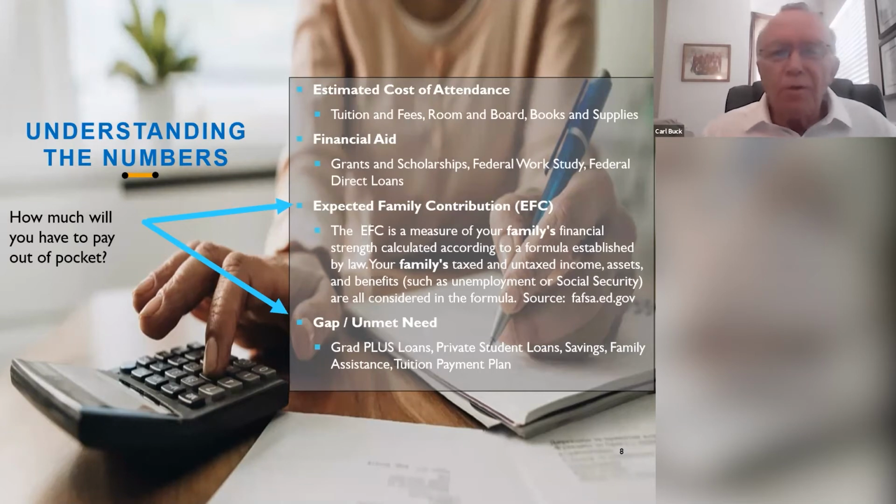So if you want to know the full cost of attendance, I would go to the school's website, not to the admissions page because that's the marketing page, but go to the student aid landing page and see what the full inclusive costs are: tuition, fees, room and board, books and supplies. And in the health professional world, I was amazed at how high fees can be, especially for nurses going on, doctors going forward. And then on the financial aid side, grants and scholarships hopefully will be in that award letter.